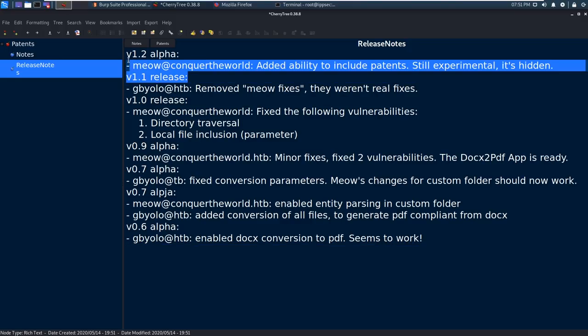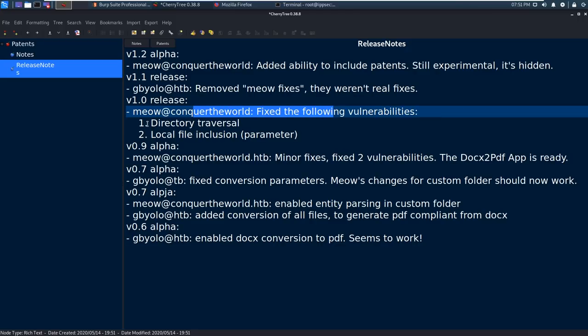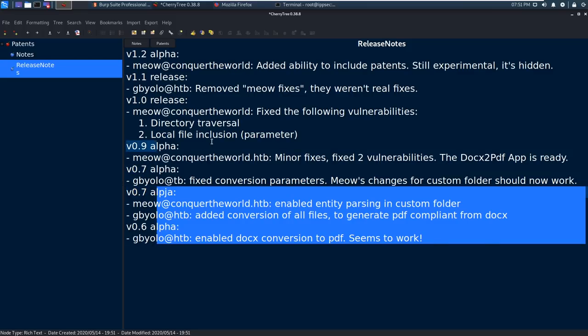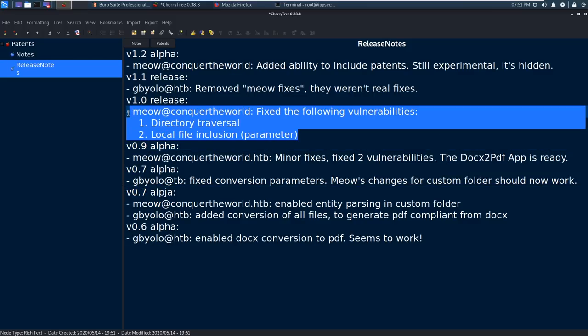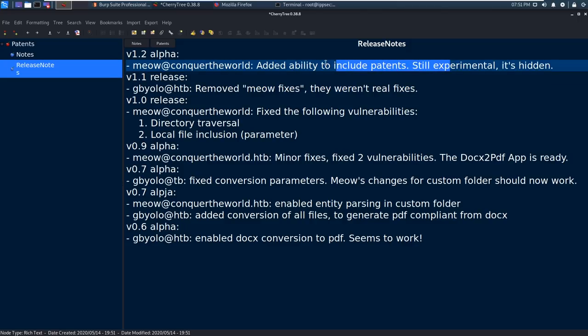So, removed meow fixes. They were not real fixes. Okay. And in version 1.1, oh, never mind. I don't know where I was going with that. Fix the following vulnerabilities: directory traversal, LFI. So it looks like we probably should have been reading this bottom up. In 1.0, they fixed a few vulnerabilities, and then they removed the fixes because they weren't real fixes. And then they added the ability to include patents.